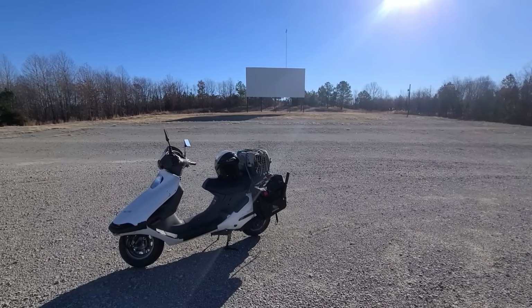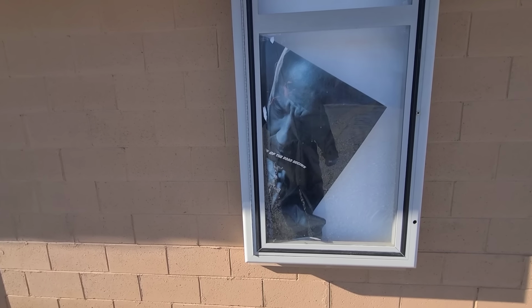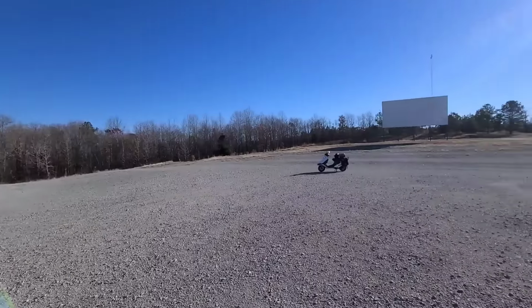Drive-in theater called Birdsong Drive-In. Not too far away from the marina here. We just popped in. It looks slightly, well, it's definitely closed, but I'll show you around for a minute. It looks like a modern day version of one. What is this? I'm thinking that's a Vin Diesel movie. They have two screens. There's one there, and there's one up there.